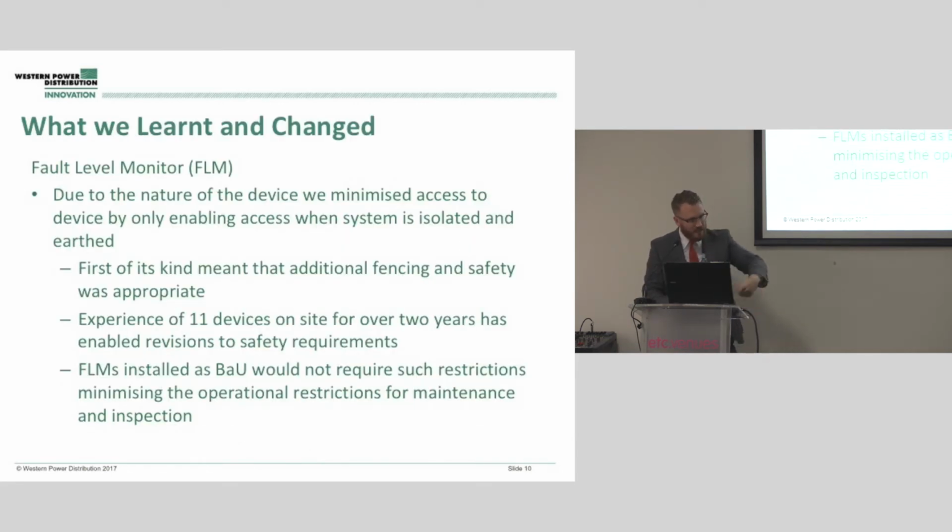So I just wanted to spend a couple of minutes on what have been the outputs of us changing our approach from this isolated methodology to a more integrated and wholesome methodology.